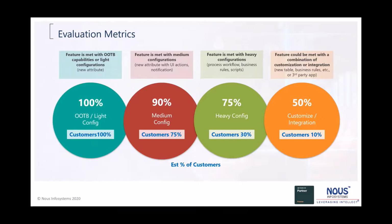30% of the customers have done heavy customization or heavy configurations for that matter, which includes the process workflows, business rules, and script changes that were done. And there were customers that also ended up doing integration because they had third-party applications that their project teams wanted to use. And it ended up with the integration because maybe they were stuck on Plan View for some reason, or they were using Jira, or they were using Oracle PPM. So there have been some changes that have been done by a number of customers.